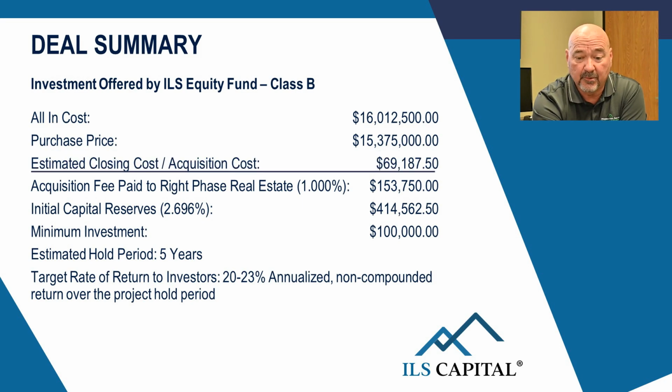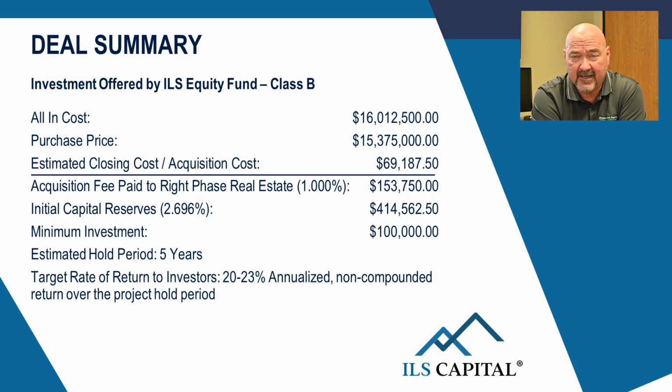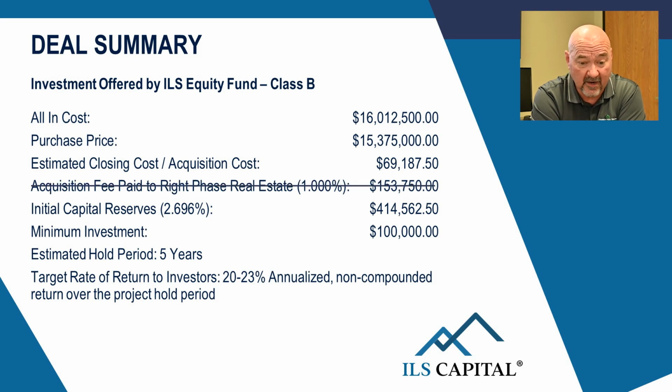The acquisition cost estimated is going to be roughly $69,000. That's all the fees and things that we have to pay when we purchase a property. That would be the appraisal and the phase 1 study and any lender costs. All of those things would be in that line. Acquisition fee paid to Right Phase Real Estate, which is our sister company, of 1%.